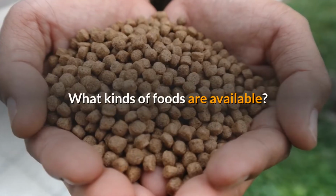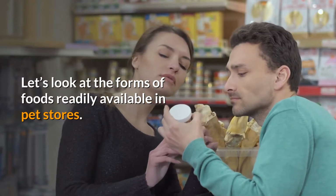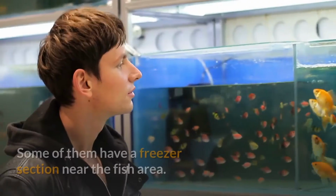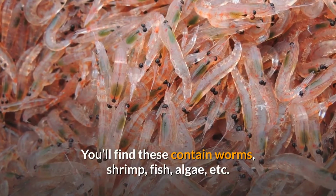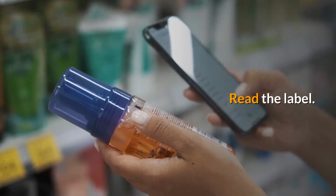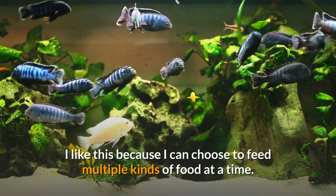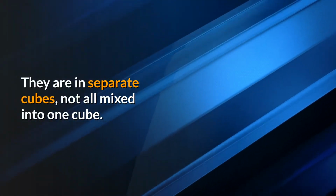What kinds of foods are available? Well, let's look at the forms of food readily available at pet stores. Frozen foods. You'll find these in the freezer section of the pet store. Some of them have a freezer section near the fish area. You'll find these contain worms, shrimp, fish, algae, and so on. Read the label. Some have multiple kinds in one container. I like this because I can choose to feed multiple kinds of food at a time. They are in separate cubes, not all mixed in one cube.